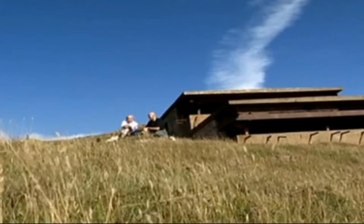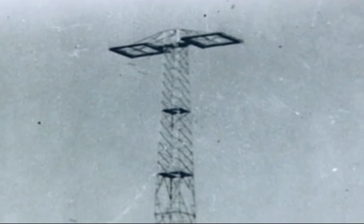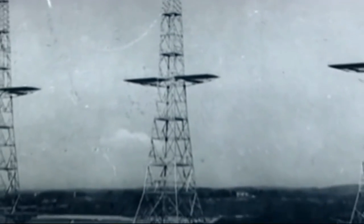It was very secret. We weren't allowed to say anything about it, even to other people in the RAF. You see, when radar first started, it wasn't very accurate. It depended entirely on having these very sensitive aerials calibrated from a known position and at known heights.